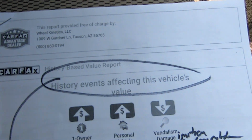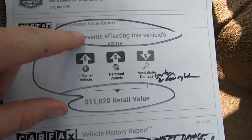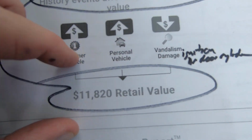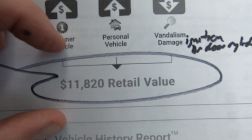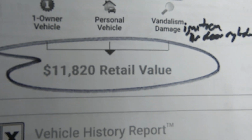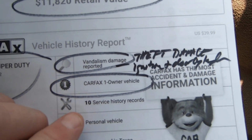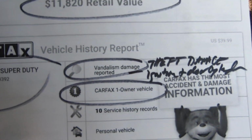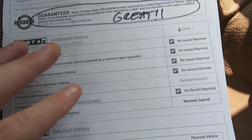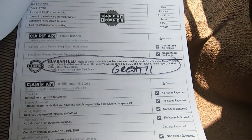All right, here's the Carfax as promised. There's your VIN. Kelly Blue Book and Carfax get together and combine the history with the Kelly, and they come up with a retail value according to Carfax of $11,820. Vandalism damage reported, that'd be the door locks and the ignition. It was a one-owner truck, so someone liked it enough to keep it the whole time. No major title problems. It's on a clear title.